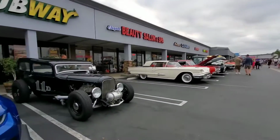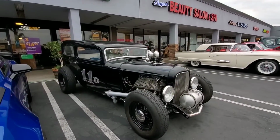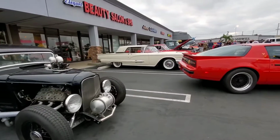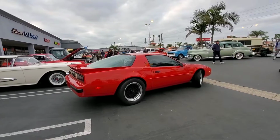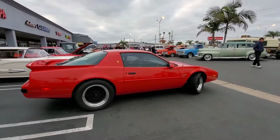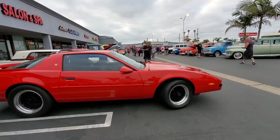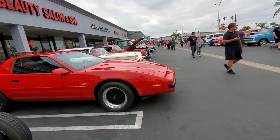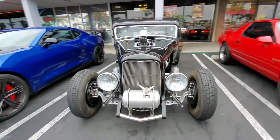Very rare, limited production. And look at what we got here, huh? You haven't seen this out here in a while. 11D flathead. Back it up. It is a Firehawk. Turbo V6. Hood pins keep the hood from flying off, exposing that V6. And more about this 11D.